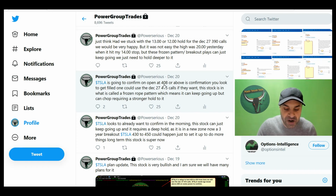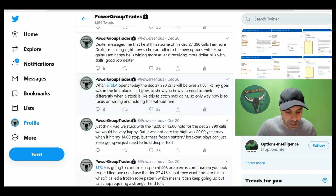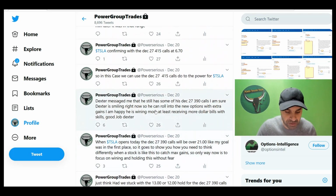Now, Tesla is going to confirm on open at 408 or above is confirmation. So you can get filled. One could use the December 27, 415 calls if they want. This stock is in what is called a frozen roll pattern, which means it can keep going up, but can chop, requiring a strong hold to it. So I'm preparing the people that we've got to pay the power and hold correctly. So here I'm talking more about that, about Tesla over here. So in this case, we can use the December 27, 415 calls to do the power for Tesla because of the way Tesla was moving.